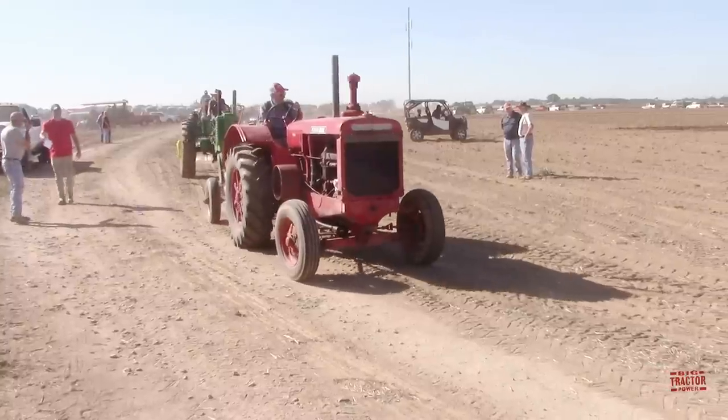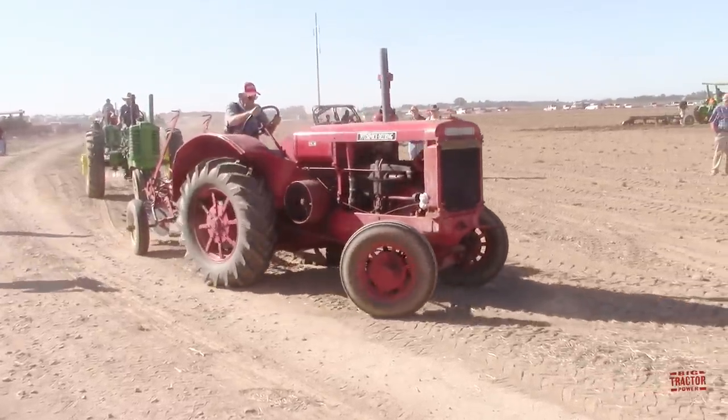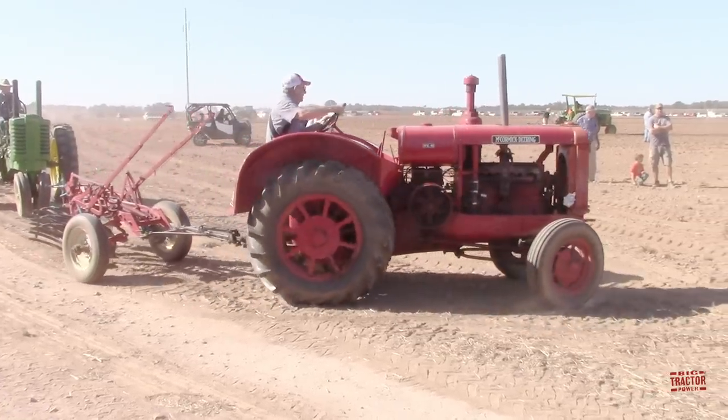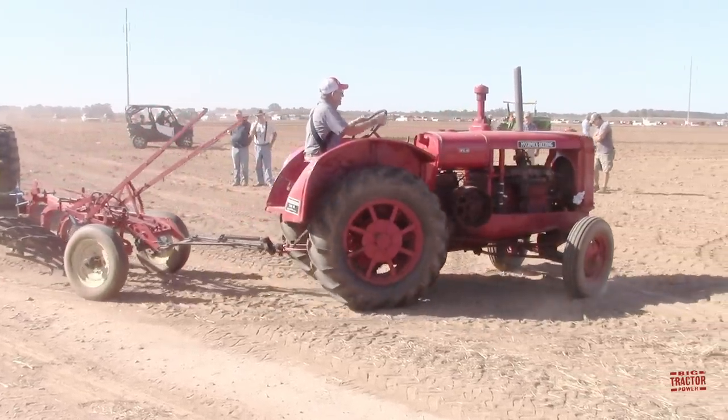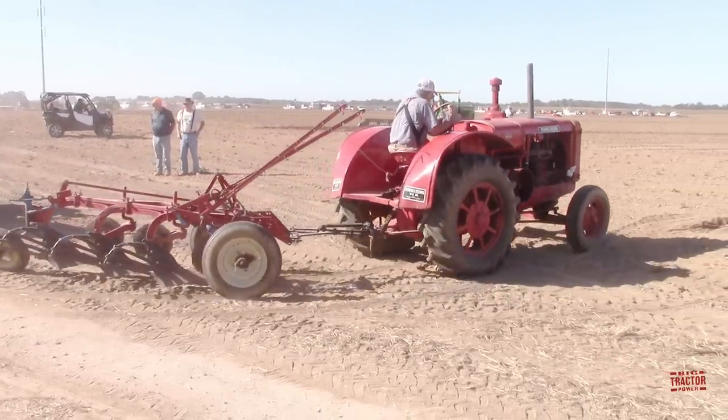Looking tractor and fine man with Mr. Bill Lester from Gracie, Kentucky. He's ready to get started plow. A 1937 McCormick Deering tractor and an International plow behind it. Mr. Bill Lester from Gracie, the 1937 McCormick Deering WK40.